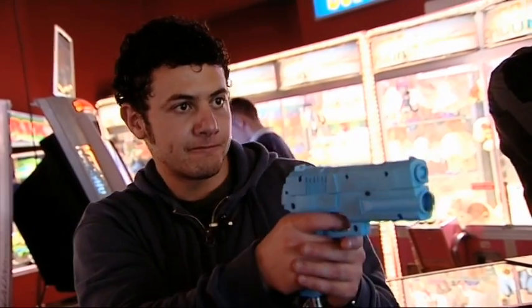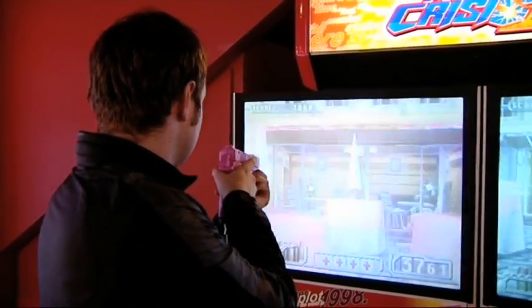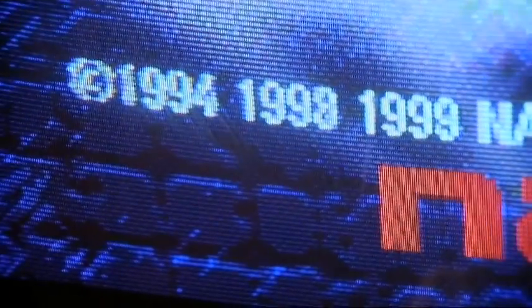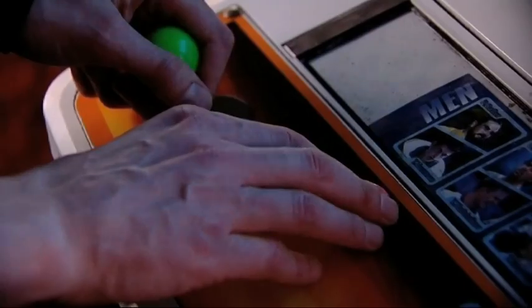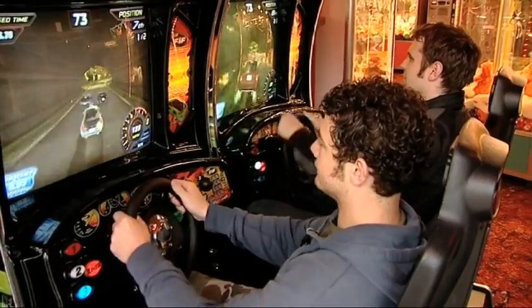The problem gets much worse though, because people aren't playing arcade games as much as they used to, companies aren't making as many as they used to. You only have to look around this arcade to see that almost every single game was made in the 20th century. Most about 10 years old actually. And this is the rule for most arcades rather than the exception. For an industry that thrives on technological advancement, this particular corner of it seems to be stuck well and truly in 1999.